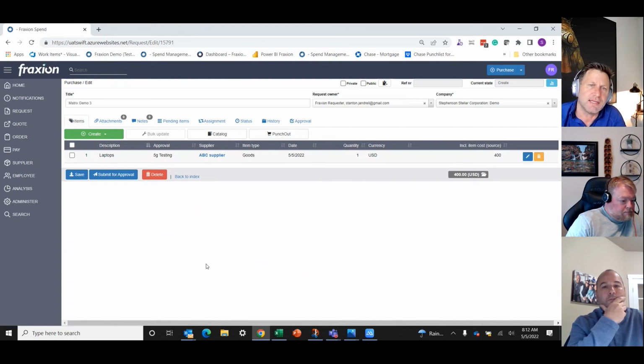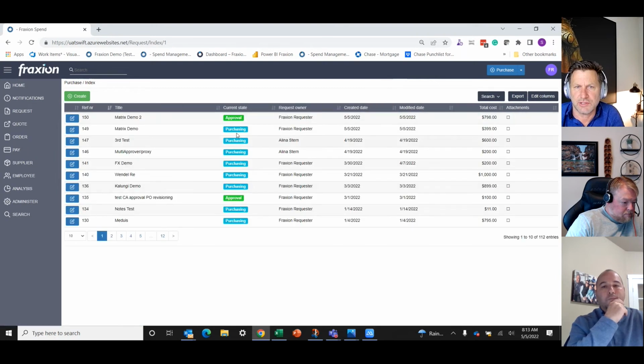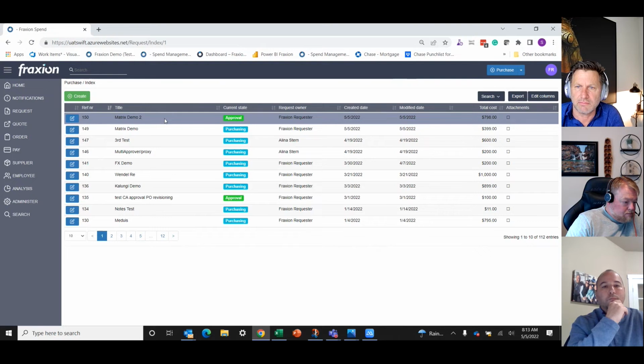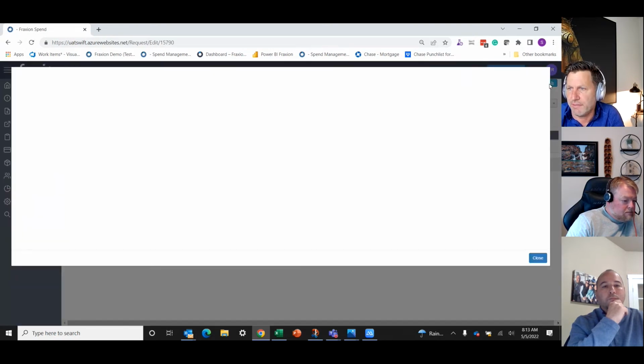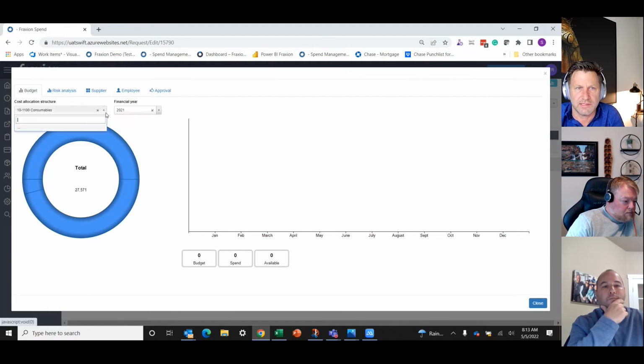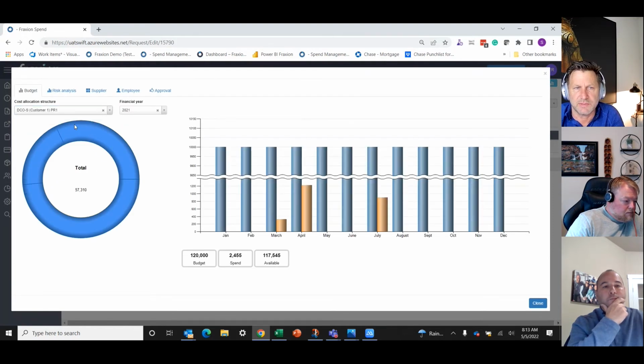And the beauty is depending on if you've configured allocations or GL codes during requisitions, and you allow the user to have a look at what those approvals or authorizations are. You can see we can save it here. This one I've actually sent in a state of approval already. We can have a look at what the financial impact is. So we can see consumables, we don't have a budget, but for this particular customer, we have a budget. We can see that we've got $120,000. We spent $2,500, we've got 117 available.